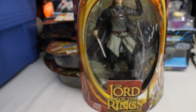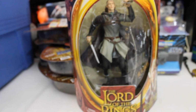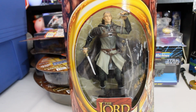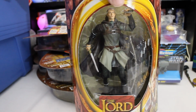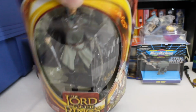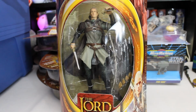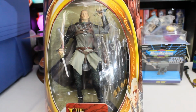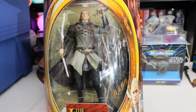Alright, now we're into the Lord of the Rings. I liked these figures. I really was disappointed when The Hobbit didn't have figures like these. We've got Legolas with his shield skateboard from that scene where he grinds down the banister of a staircase. Look at all the little detail work in here, though. Lots of posability.